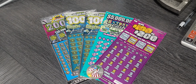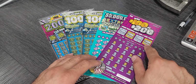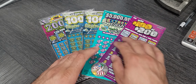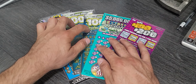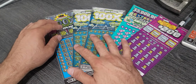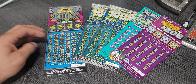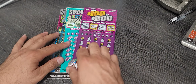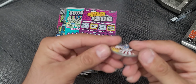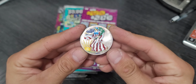We have 5 tickets. We have 100 to 100s, ticket number 11, 5 million extreme cash, ticket number 3, and 2 tickets of 100x, ticket number 16 and 19, and the last ticket will be the 200x, 30 bucks ticket, 19. Today we're gonna scratch with Wacom Liberty 1 ounce silver with colors. It's a beautiful coin.